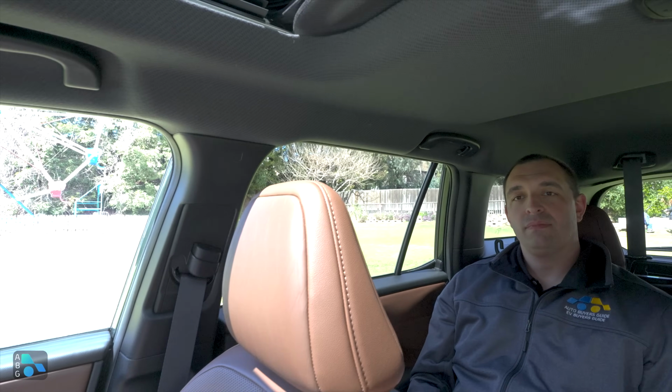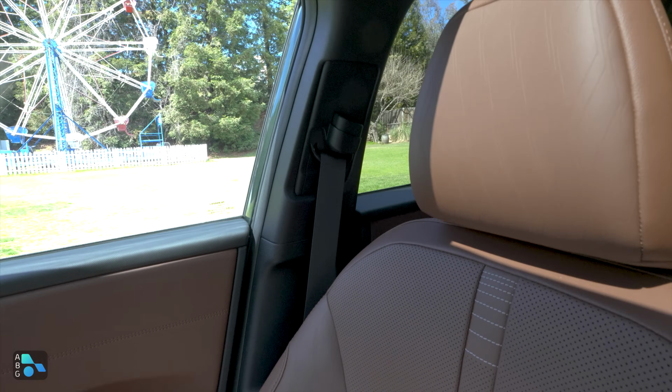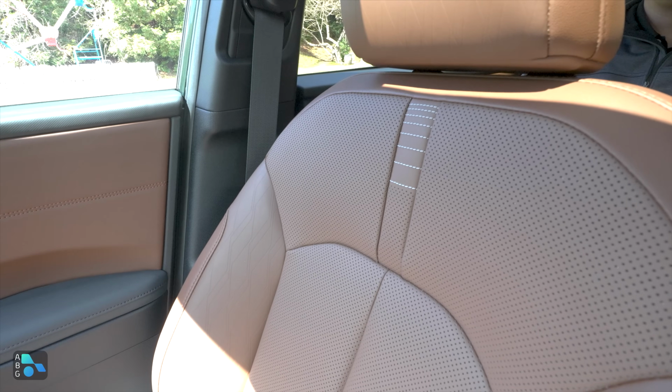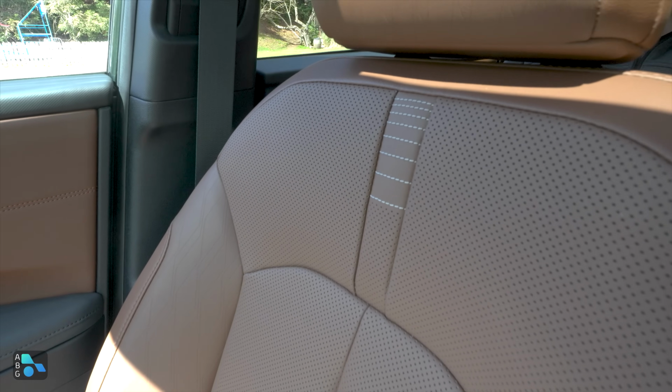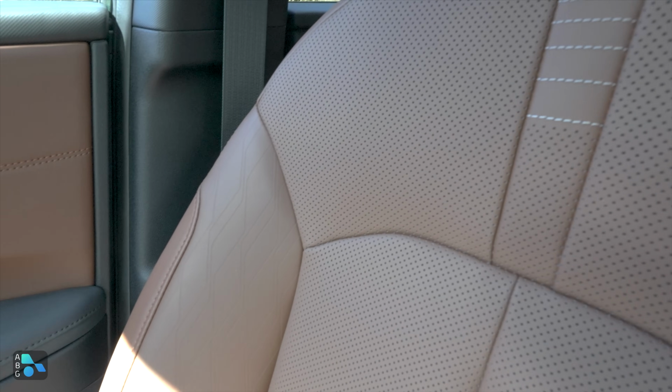We have 2-way adjustable head restraints and height adjustable shoulder belts for the driver and the front passenger. New textures for the upholstery here. These are perforated because they are heated and ventilated, but we also have some new stitching patterns and some embossed patterns on those bolsters for the side cushion.